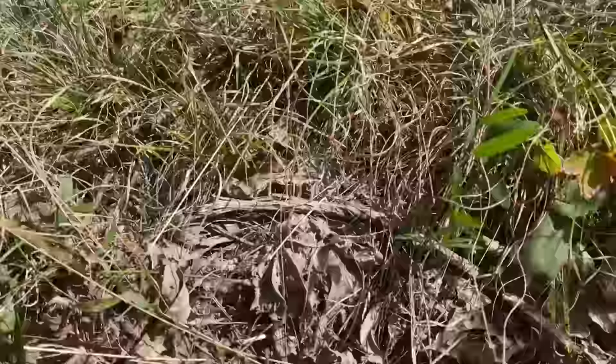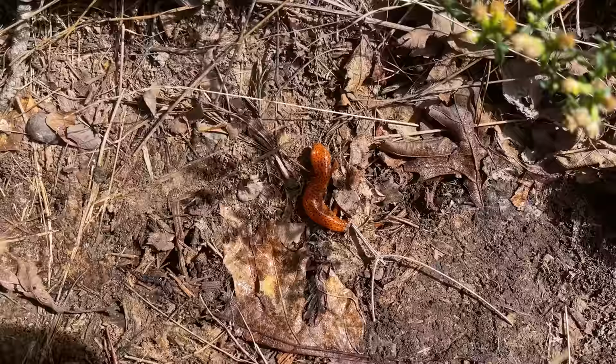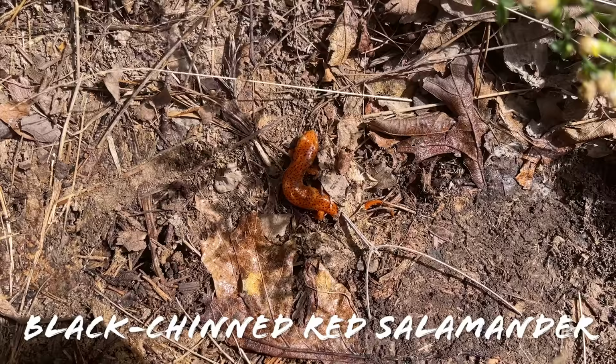Well, here's our first herp of the day, and it's a pretty good one. A very, very vibrant little red salamander. Check that guy out. Super, super bright.